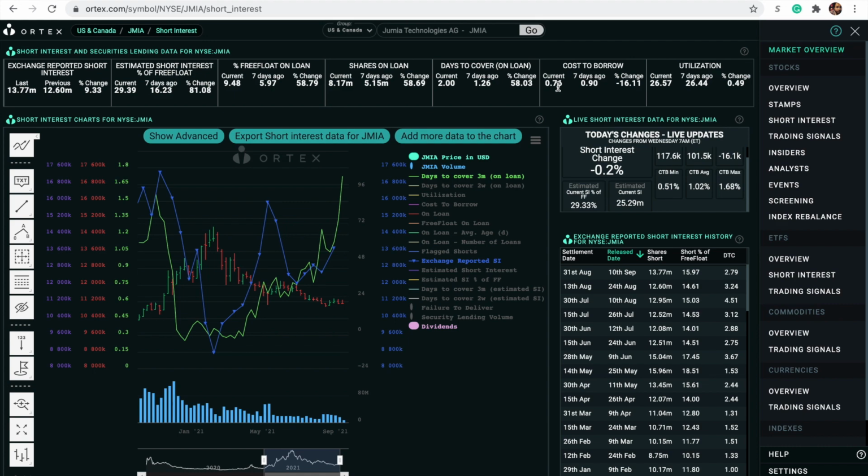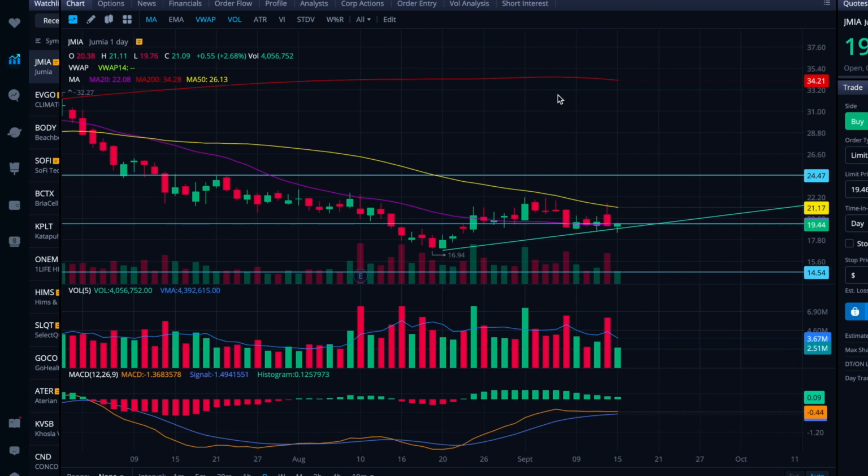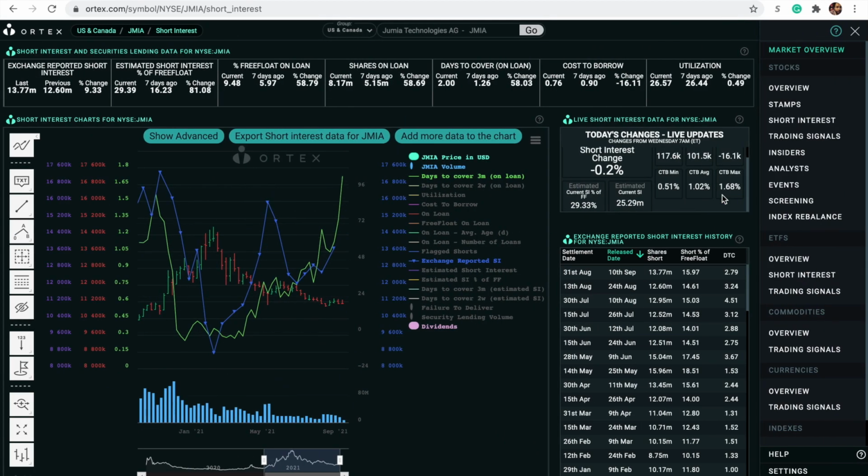But if Jumia can start to turn it around and walk, like I said, even just walk itself up this green trend line, that could put enough pressure on those shorts to just want to pack up and look for something else. But the big problem with them packing up and moving on, this cost to borrow is just so low. It's almost worth it for them to just pile on more, probably for the time being, than to pack up and go home. But we'll have to see what happens.